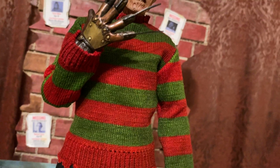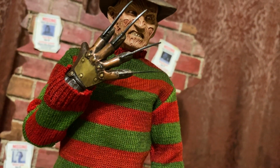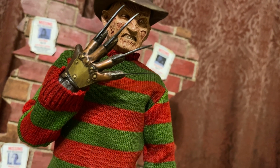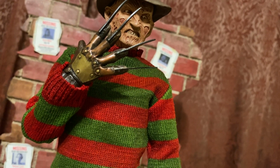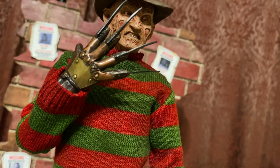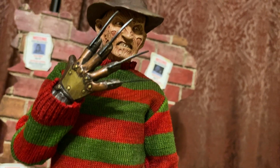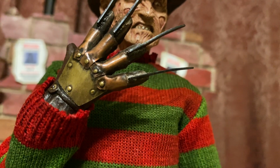And let's get to the glove. So this glove is sculpted by Beto, and the paint app is unbeatable in my opinion. When it comes to Freddy, this is the best version of the glove you can get. I mean, if you can get one of these from Beto, get one. Or if you see someone selling one, get one. Do not hesitate, just get it. The weathering on this glove is amazing.